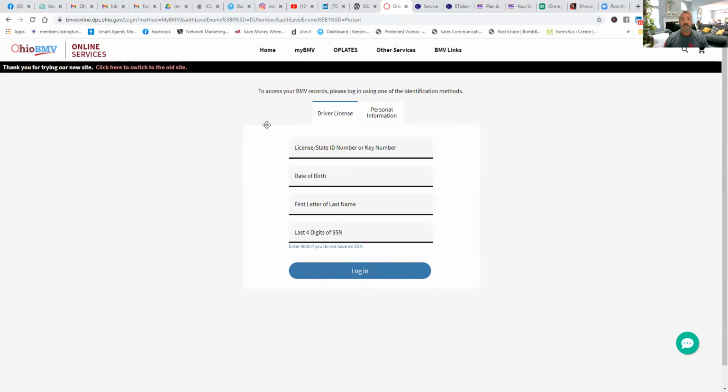Okay, with my BMV, you have to check in with your personal information. Okay, I'm not going to put mine up here because I'm going to put this on YouTube for people to save you time. But you'll put your information: driver's license number, your date of birth, first letter of your last name, and your 4 digits of your social security number. Even though probably all of you know this stuff anyways, already it's for sale on the dark web, but I'm not going to put it up there. In fact, you know what I'll do?